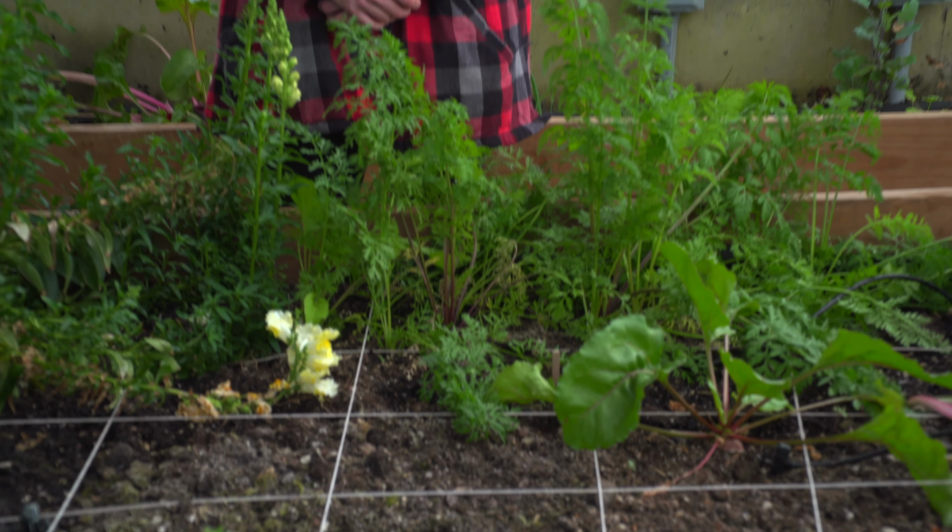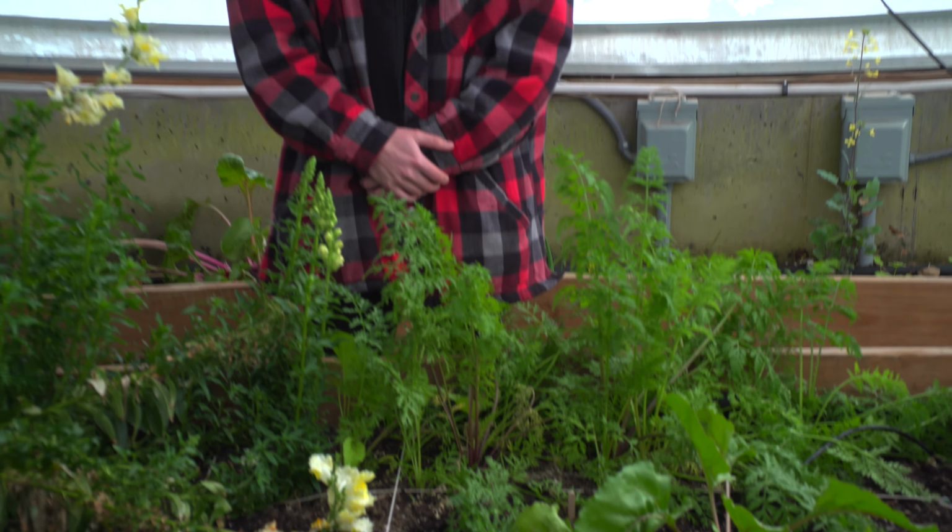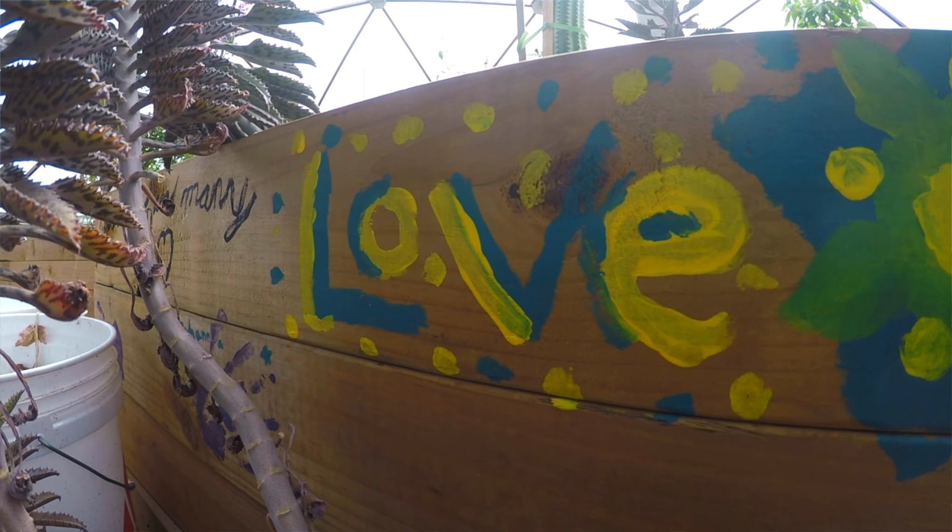A feeling I get when going into the dome is, I guess, grounded. Seeing all the things growing around me while I am also growing as a human makes me feel a lot more connected to everything in the room. It's a good feeling.